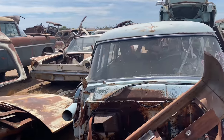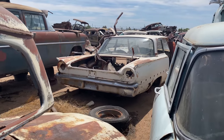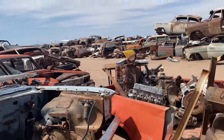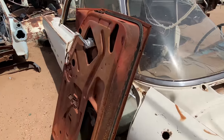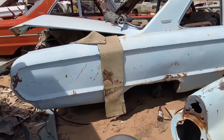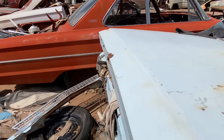Oh my God. Looks like a Starliner. 61 maybe. Who knows? But I'm gonna check these parts out and I'll see what I'm gonna take today. Yeah, I think that'll be my next car. 61 Starliner would be so cool. But I'm mainly looking for the end pieces, as I said.